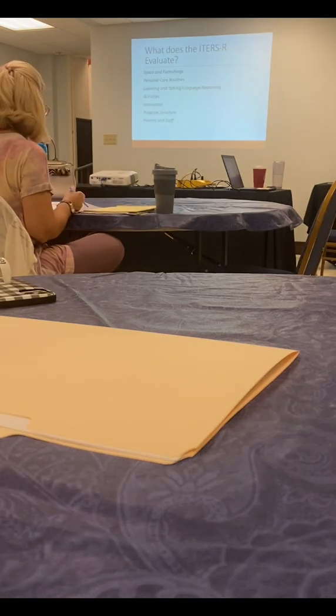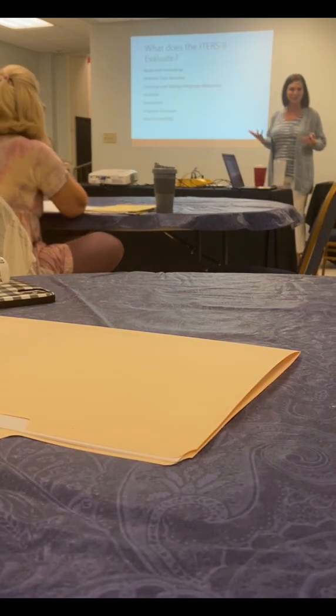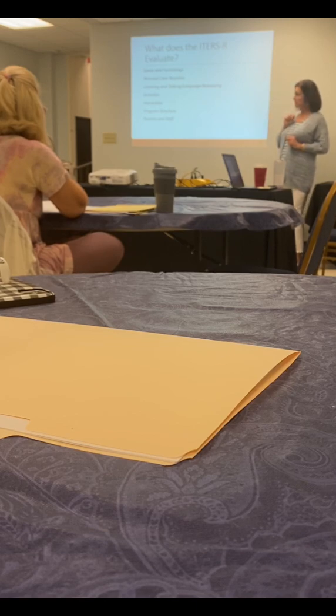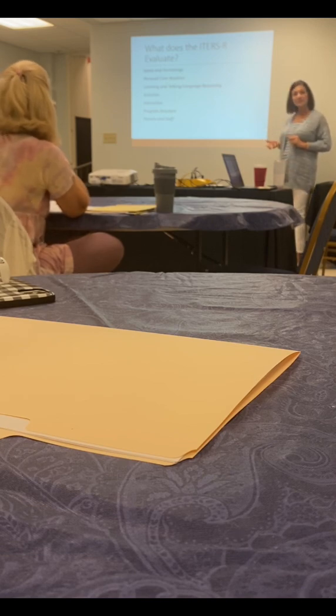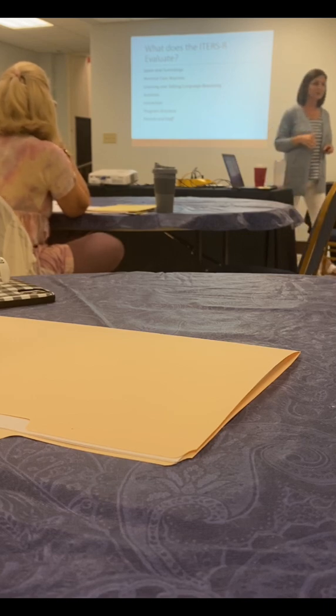What does the Infant Toddler Environment Rating Scale, called ITERS, that's how they say it, evaluate? So this is what it evaluates: space and furnishings, personal care routines, listening and talking, language and reasoning. It looks at activities, interactions, program structure, and parents and staff.